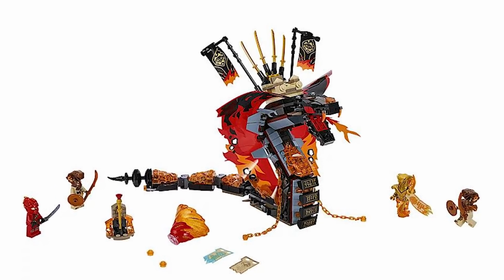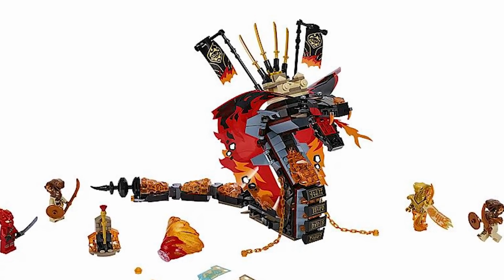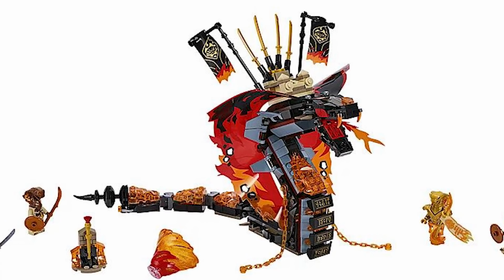I think the sandy blue contrasts super well with the fire that makes up the cobra, arcing vinyl pieces that go along the back. I think that piece is great.